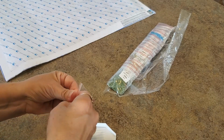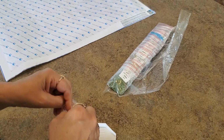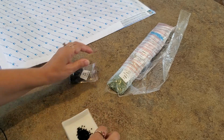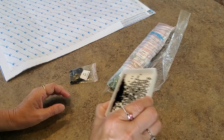We always like to check black because it's one of those drill colors that can just have lots of issues. I don't know why, the way they're mass produced, maybe the black, I don't know. But they're pretty sparkly. They look good, you guys. They really look pretty good.